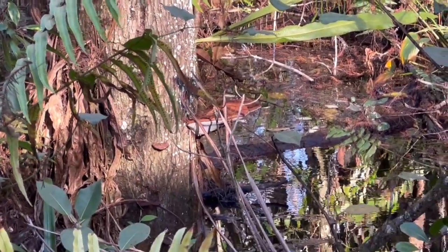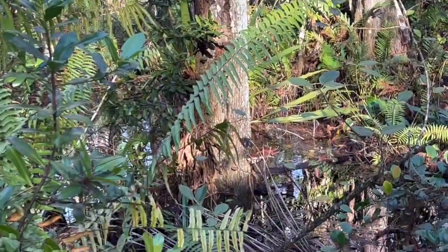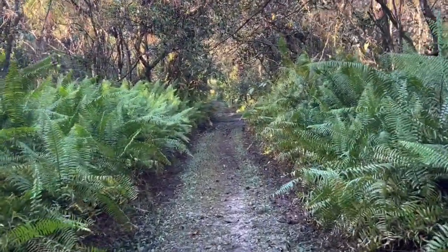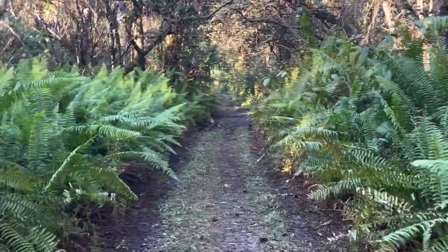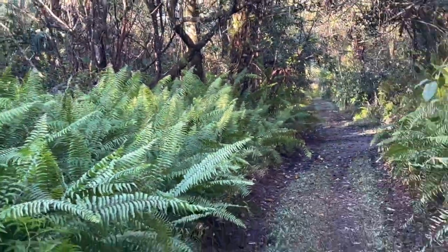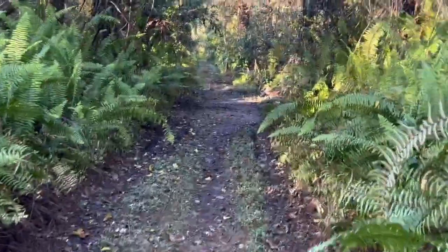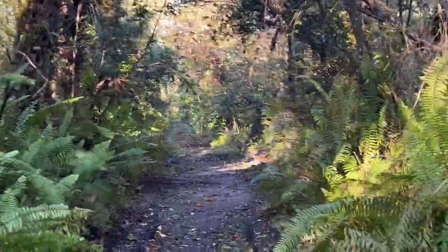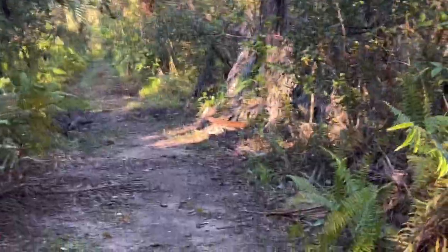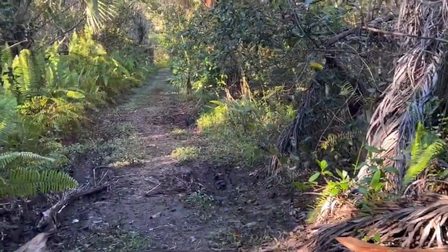Looks like a reishi mushroom growing on that dead tree. Nice ferns through here. Sounds like a red-tailed hawk screeching in the background.